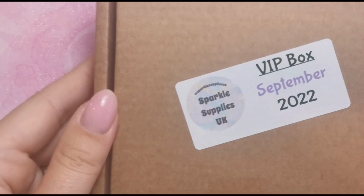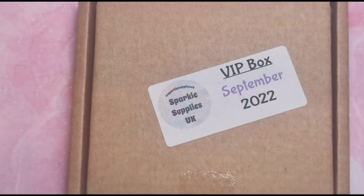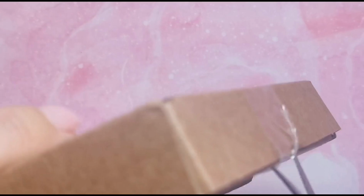So yeah, I don't know why I didn't think to open it before I started the video, but there you go. That's me all over, isn't it? So let me just get it out. I'm finding it so hard. There we go. So here is the VIP box. I have got another order from Sparkle Supplies UK, a box of stuff that I've ordered randomly, so I'm going to show you what I got separately from this as well. But we're going to start with this.